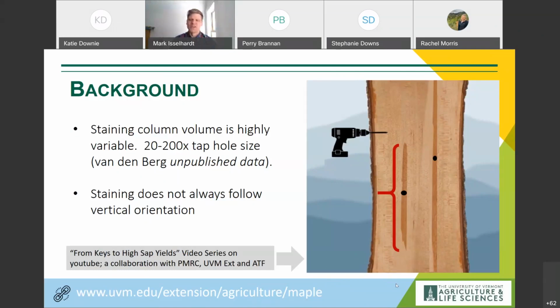The other thing I want to point out is that the staining column, even though most of my illustrations and even some of those pictures have shown, staining columns don't always follow this neat vertical pattern. Anyone who's ever worked with wood will recognize this as being a true statement. The grain of the wood, the way the vessels are laid down, they're not always perfectly straight. And that can have an impact on whether or not your pattern holds up over time.